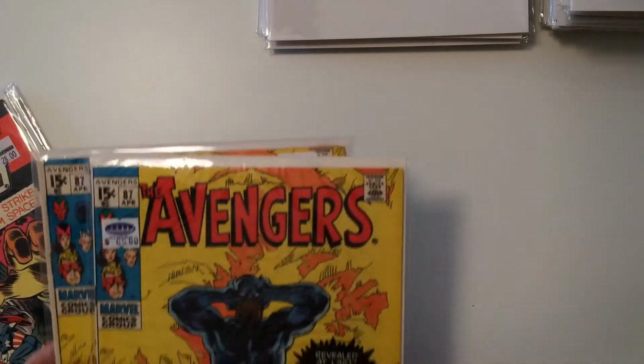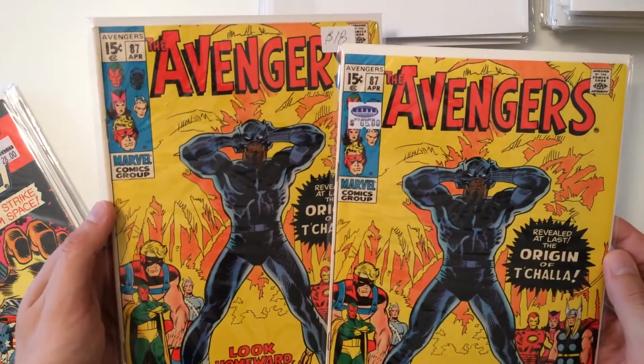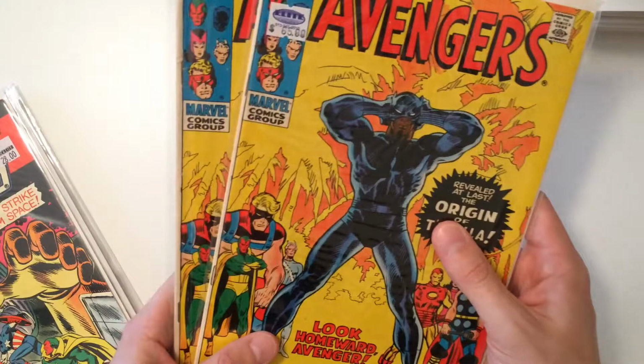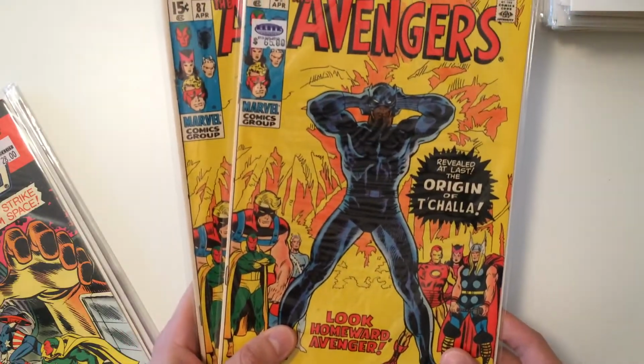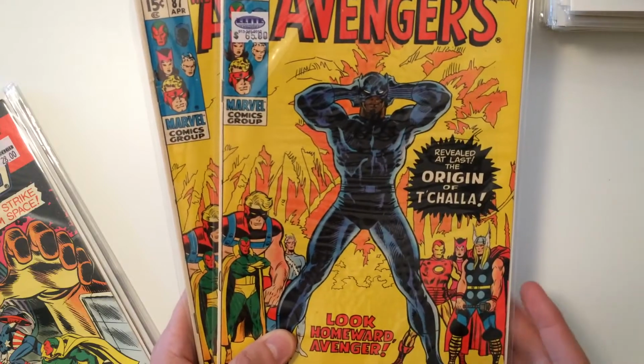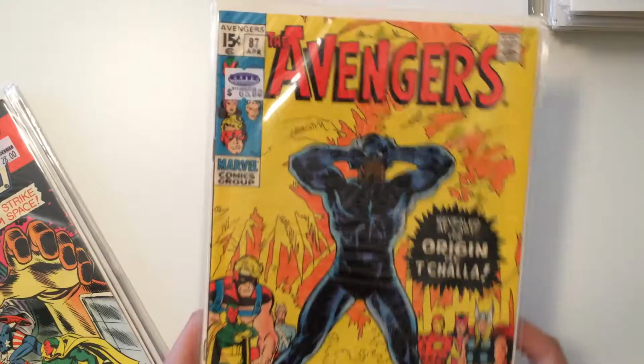The 55 has gone way down in value since the movie, but it's been 2 years since the movie, so figures. And now we have Avengers 87. This one has done the exact opposite of 55 because the Black Panther movie's coming out, and this is a pretty prominent book, cool cover, origin of Black Panther. It's gone up in value.